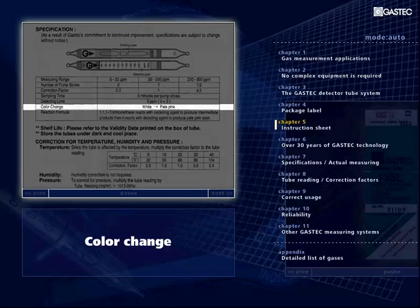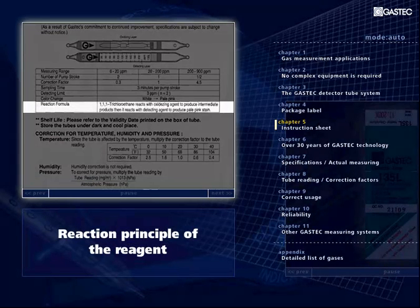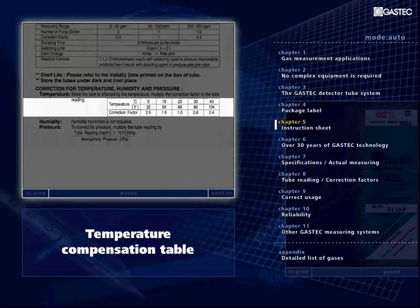The discoloration is displayed: the color of the detection reagent before use, and the discoloration which appears in the presence of target gas after the chemical reaction has started are shown. The reaction principle of the reagent and the target gas is described here. The compensation coefficient, which compensates for any temperature influence, is indicated.